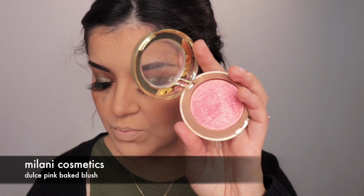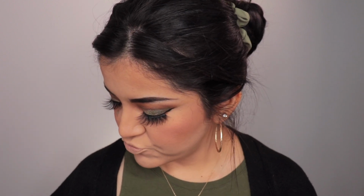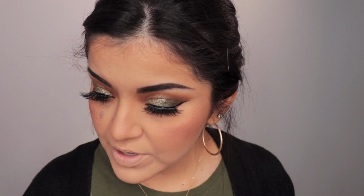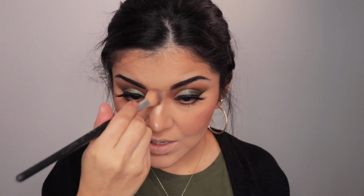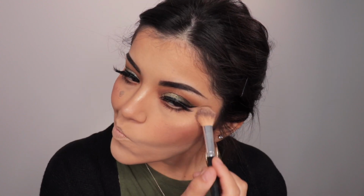I'm just taking Milani's Dulce Pink blush, and I'm just going to dust that on my cheekbones, just like so. For highlighter today, I'm going to use this one. I love this one, it's so good. It's the Anastasia Beverly Hills Amrezy highlighter. And I'm also going to just pop that in my inner corners.